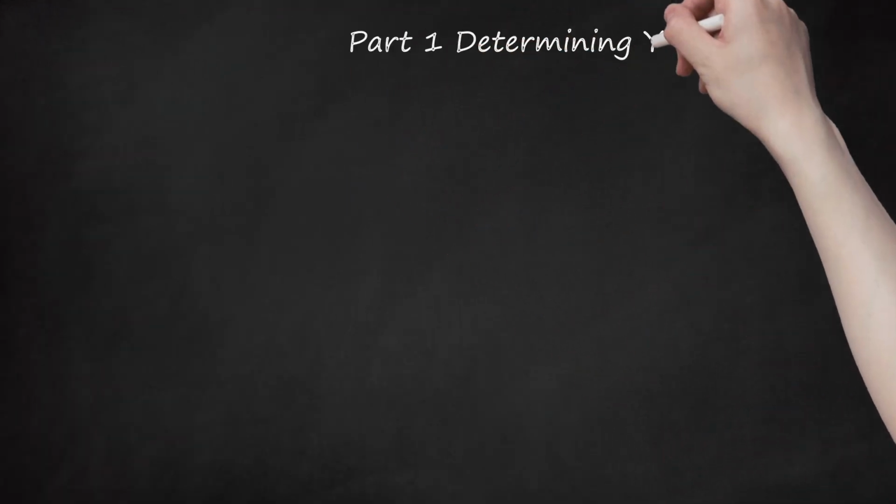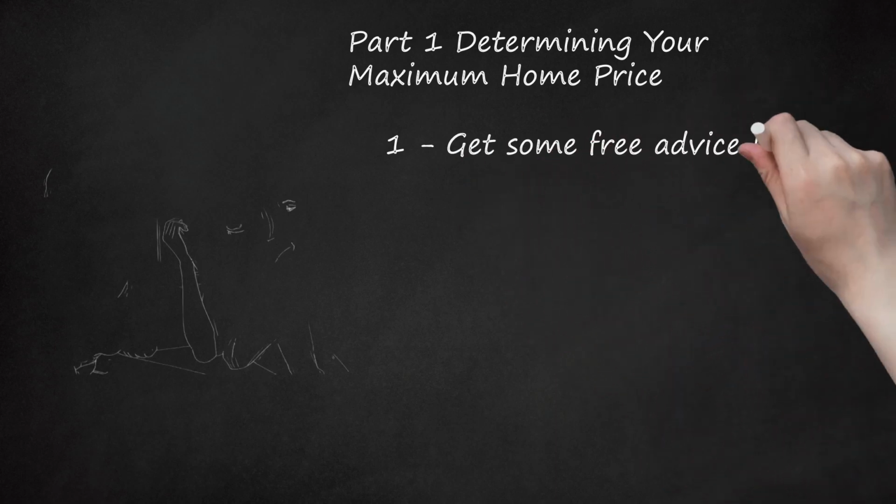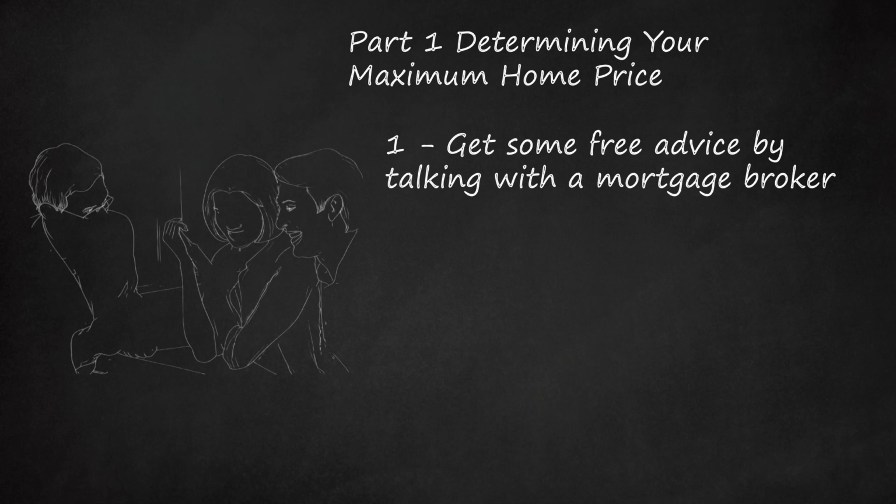Part 1: Determining your maximum home price. 1. Get some free advice by talking with a mortgage broker. If you get a skilled broker, he or she will want to make sure that you have the information you need about what kind of loan you can afford based on the bank's calculations and rules.